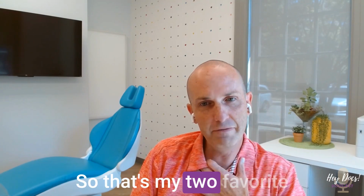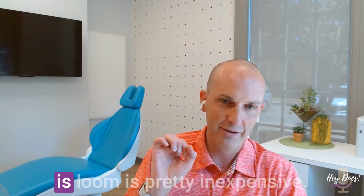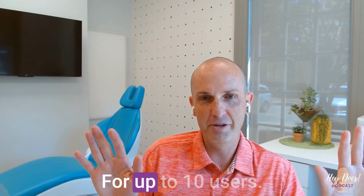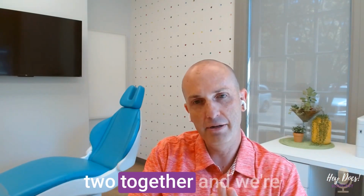So those are my two favorite tools right now for systems. Loom is pretty inexpensive. Pay for the AI if you can afford it, or at least start without AI. And then Asana is free, for up to 10 users. And so we combine those two together, and we're trying to work on that.